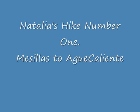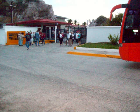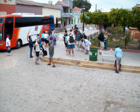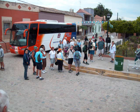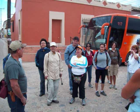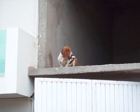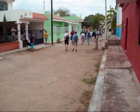Then we get on to Natalia's first hike, and it was just after sunup, and we arrived at the gates to the university and caught the bus headed for our first stop. The name of which escapes me at the moment. That was the church in town, the church bell. And I had to take a picture of the doggy. Anyway, we began our hike.